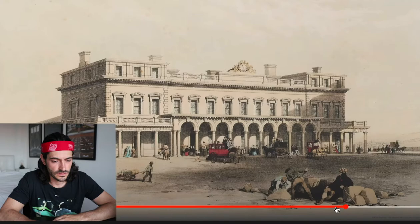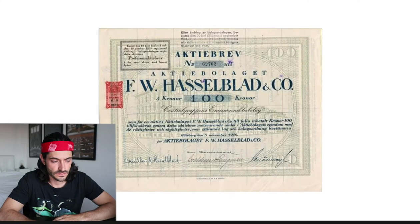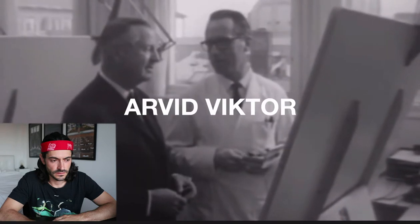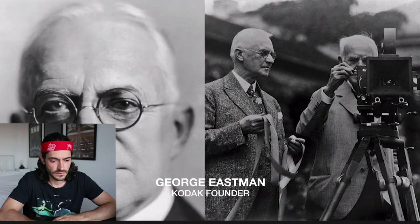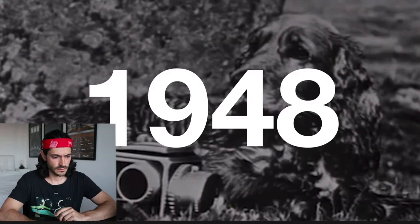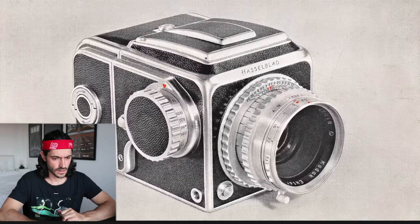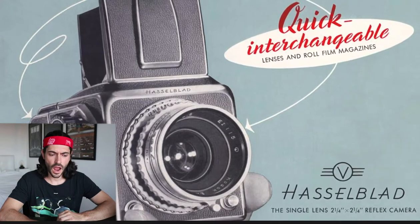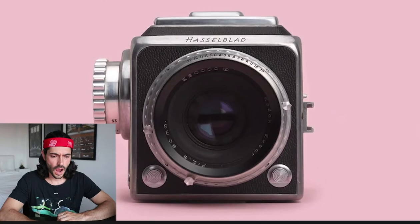1841, when the company was established as FW Hasselblad & Co., a trading company in Gothenburg, Sweden by Fritz Victor Hasselblad. Arvid Victor, son of Fritz, met Kodak company founder George Eastman in 1885 and partnered with him to enhance the photography division of the company. 1948 saw the introduction of Hasselblad 1600F, the world's first SLR in medium format. Almost 60 years later, the 1600F still looks first class.